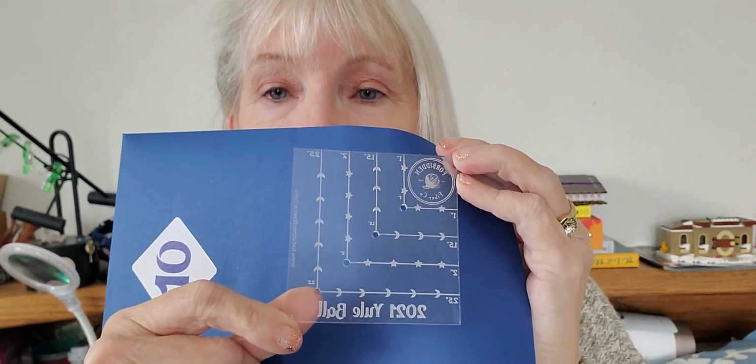I don't know what I did with that. Oh, it's in my bag. One day, I don't remember the number, one of the days that I missed, we got this really nice corner gauge. It says 2021 Yule Ball and has Forbidden Fiber Co. in the corner, and I did not have one of these, so I'm very excited to have one. That was very fun.